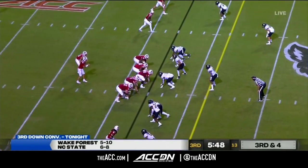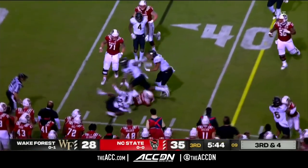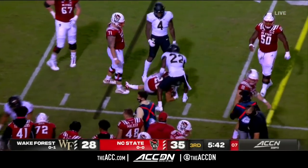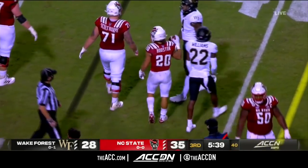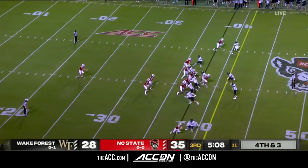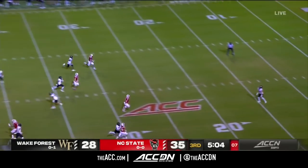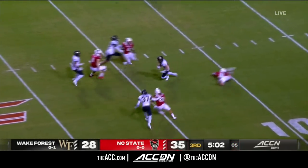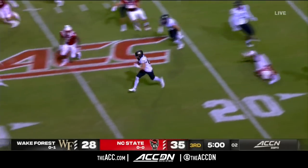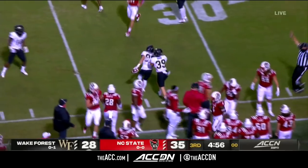From the gun. And a handoff again. Houston trying to follow his blockers and diving ahead. And another tough run from Houston. Fourth and 3, forced into punting it. Only their second punt of the ball game. Morin elects to take it. Here he comes. Heading for the 30 before he is pushed out of bounds.